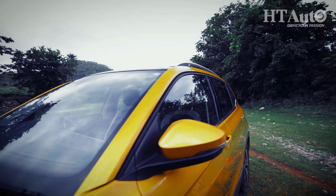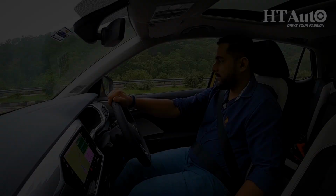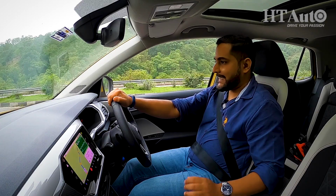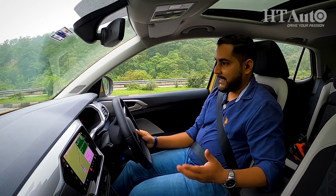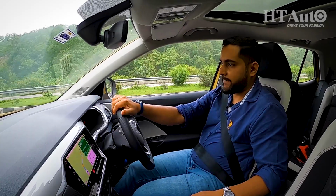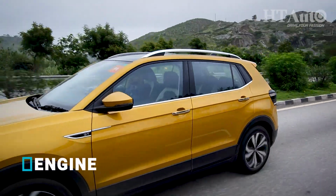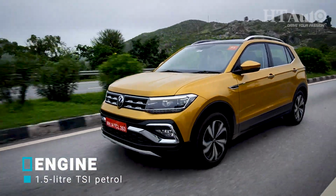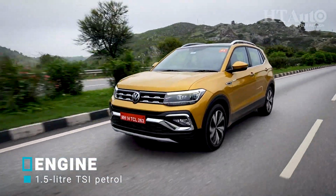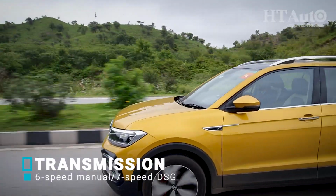But what is this car like when on the move? Let's find out. So first up is this car right here. It's the 1.5 litre TSI petrol engine, of course, but this one's got the 7-speed DSG transmission box. And we've been driving this one for some time now, and immediately the pros and the cons are very evident. So before I get to the good, let's talk a little bit about what I didn't like.